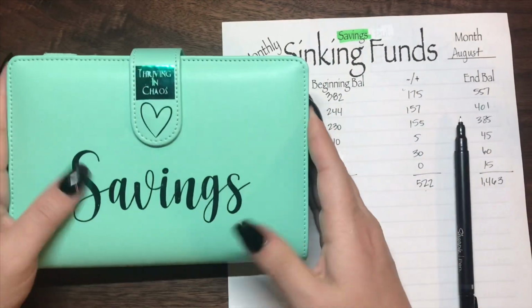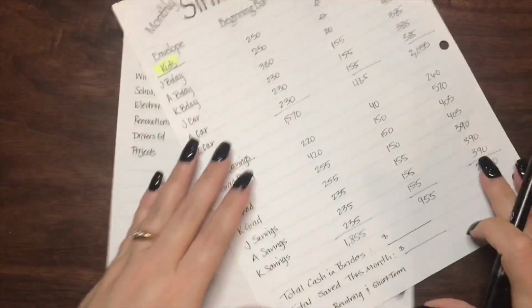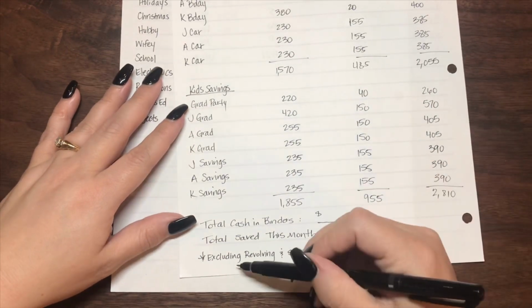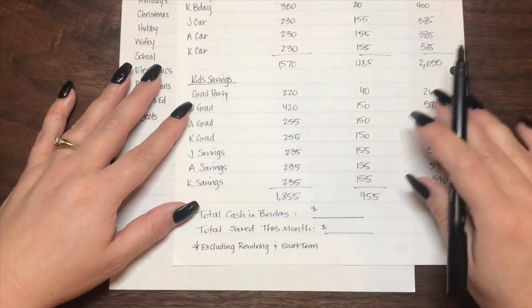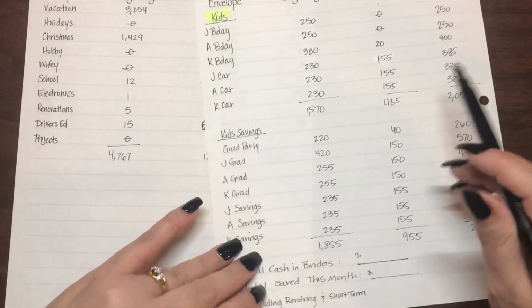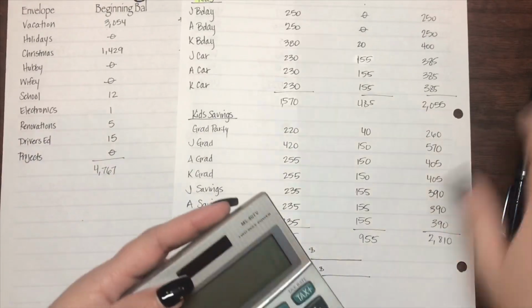Alright, so now let's do our overall look. And we'll use the bottom part of this sheet right here to calculate the total cash in the binders. This excludes revolving and short term because it doesn't make sense to add those in there. So just in these binders, the long term, the kids binders, and the savings, we'll add those up and see how much money we have in there.